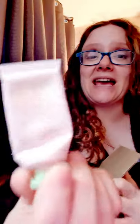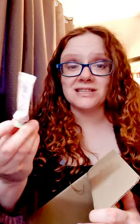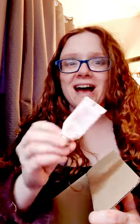Love this, and I wouldn't mind getting another one of these. I don't know if I'd go out and buy one myself, but I wouldn't mind getting one in a beauty box. This is the Pixie Rose Flash Balm. It does give you a little bit of a glow. It feels really nurturing when it's on. Nourishing. It's an instant skin booster, so it does leave your skin feeling a little bit glowy. I did like this a lot. I think I'd be really delighted if I got another one in a box.